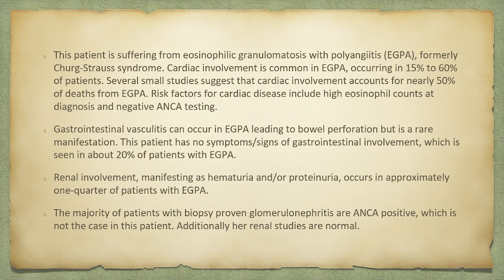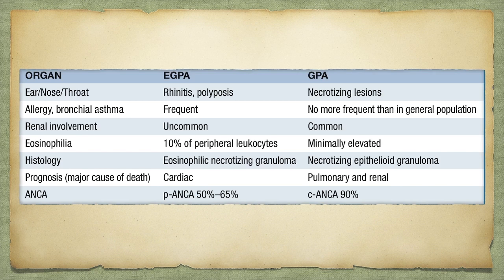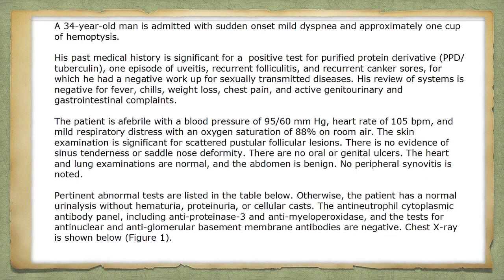As you said, this is eosinophilic granulomatosis with polyangiitis. So here, this table will help you to differentiate between granulomatosis with polyangiitis and eosinophilic. As we said, they share the ear, nose and throat involvement, upper respiratory involvement. But in eosinophilic, they have more frequent atopy, bronchial asthma and allergy. They have eosinophilia, and of course, the histology will be eosinophilic necrotizing granuloma. The worst prognosis, or the highest mortality, is with cardiac involvement in EGPA, while in GPA it is pulmonary and renal. And as we see here, ANCA is 50 to 65% positive in EGPA. In GPA, most of the patients are ANCA positive.